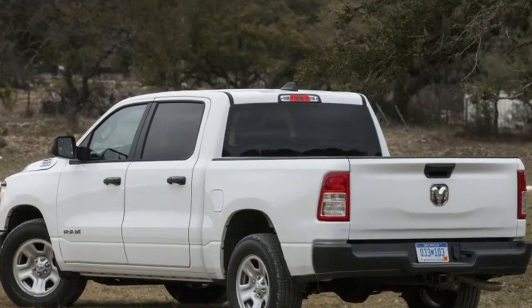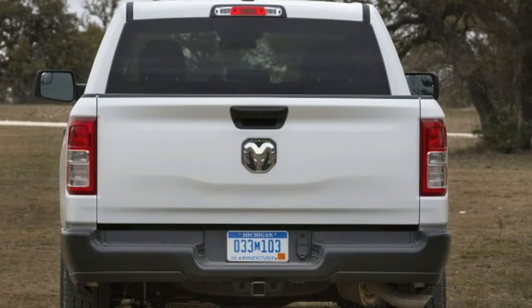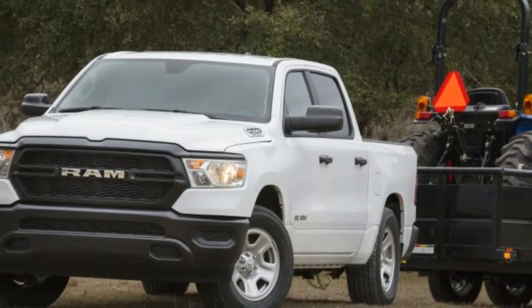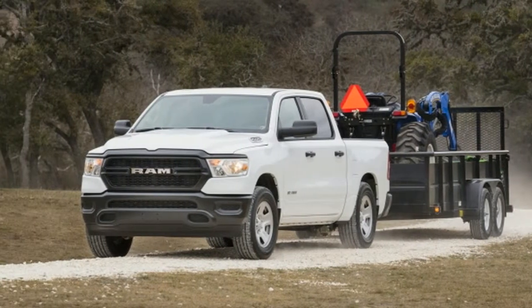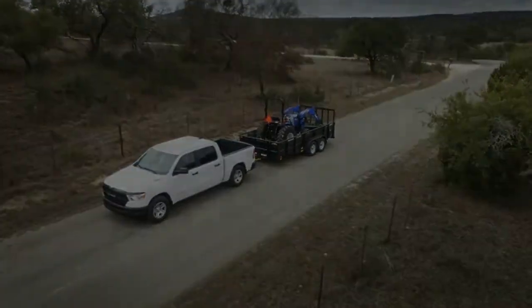Driving it, this is definitely more truck-like than the F-150 I had just been in. It's noisier, bouncier, and generally less comfortable. It feels like the real deal, though, and if you're driving a truck because you like trucks, this definitely scratches that truck itch better than the Ford.